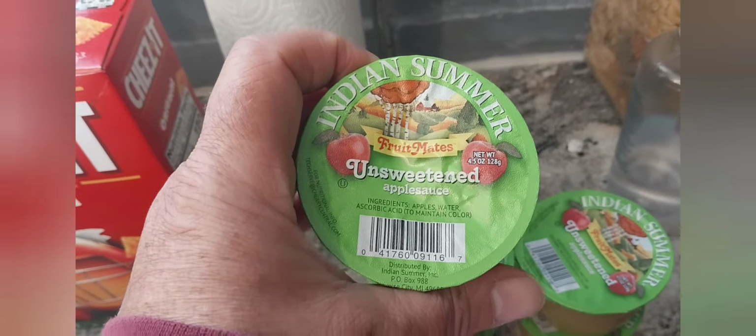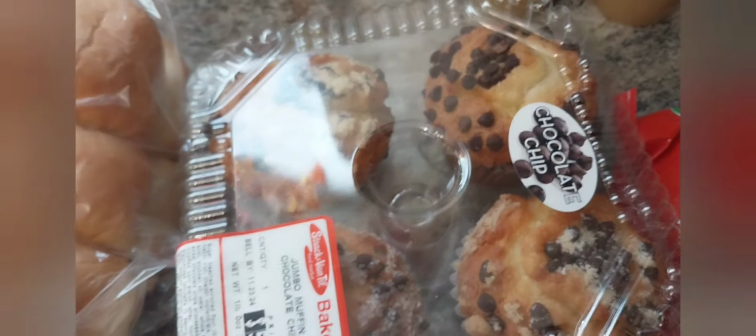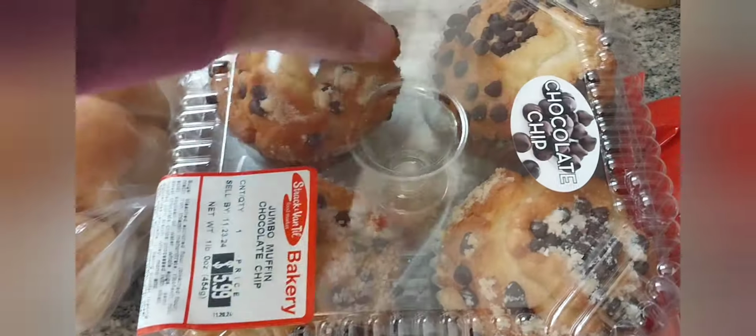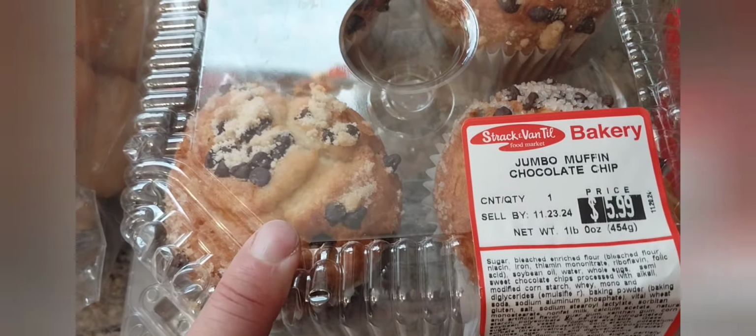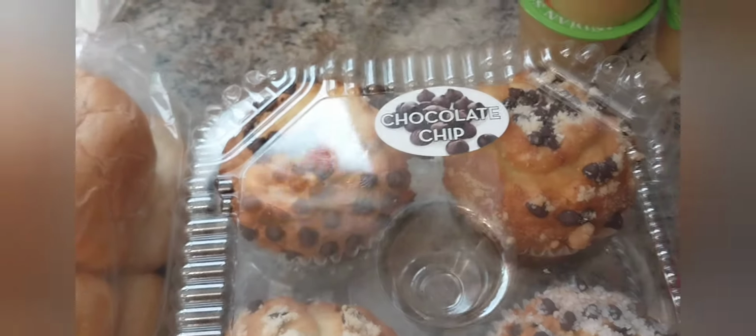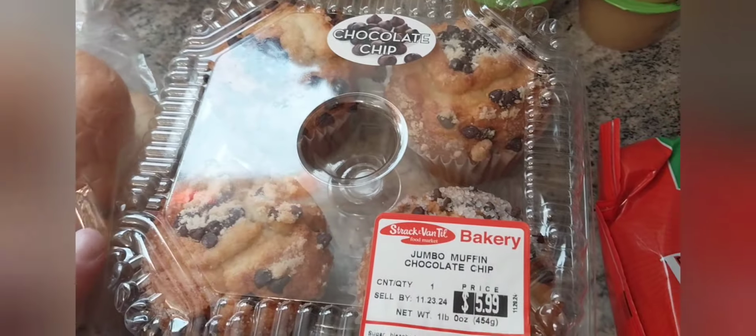I've got some unsweetened applesauce. Jay loves this. And you know what? So do I. I prefer this over the regular. I really like it. It's really good. Then we've got some tantalizing chocolate chip muffins here. Oh, yeah. And these are big, too. Wow. I'm going to try to not let Jay eat them all at one time.